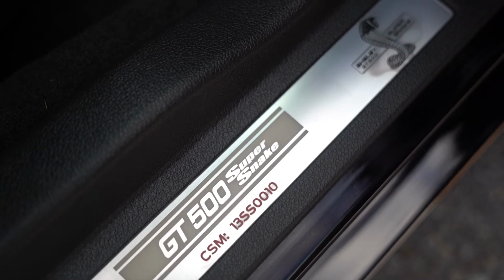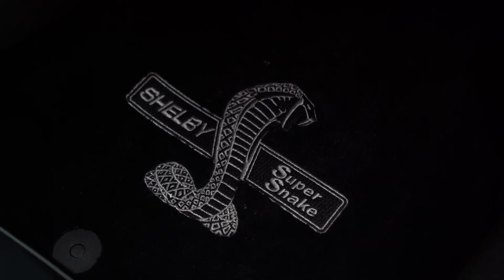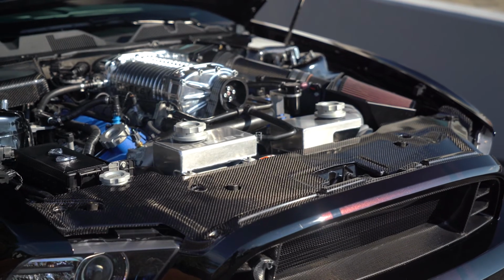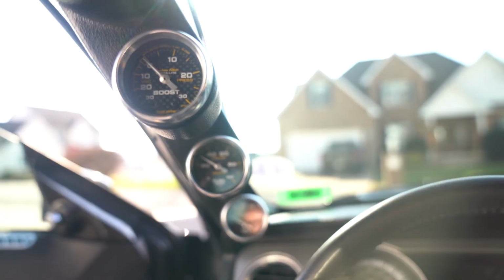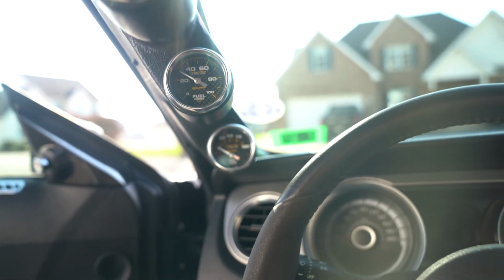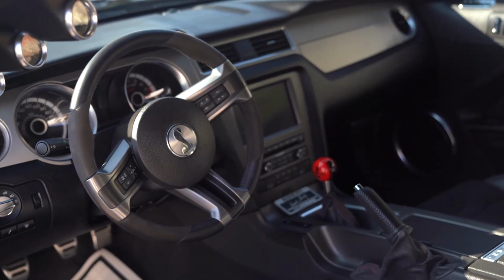You have your Super Snake door sill plates. Here they light up red. They were custom made for the original owner, which is pretty neat. Shelby Super Snake floor mats. You have your aesthetic engine kit with billet fluid caps and dipstick handle. Your A-pillar mounted gauge cluster. Carbon fiber faced gauges. Shelby Super Snake embroidered headrest. Center console with Shelby Super Snake logo.